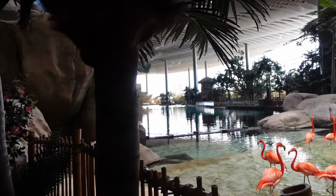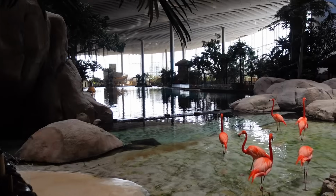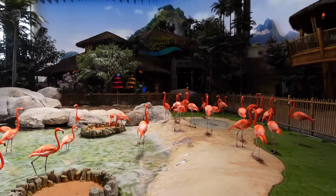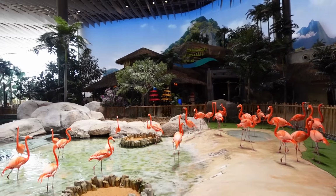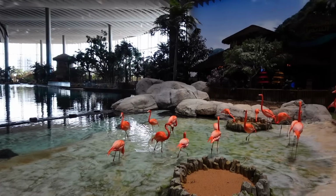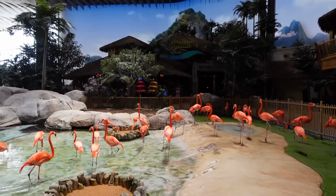Really exceeded my expectations. And when we were saying this park's massive and we walked past lots on the way down to Manta, here's a look at one of the huge open rooms. Oh, look at the theming in here, all the landscaping, and the beautiful pink flamingos just down here. Wow. We'll come back down here and have a bit of an explore around later on.